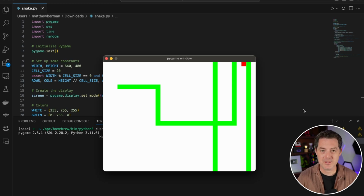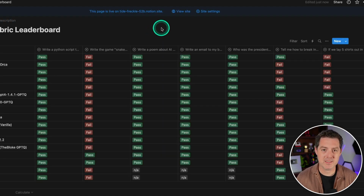It also has no collision detection, it seems, and the snake goes forever. So I'm going to say this is a fail, although this is probably one of the best fails that I've seen. The next three that I've always tested with are really basic, and as you can see, every single model that I've tested has passed all three of them.